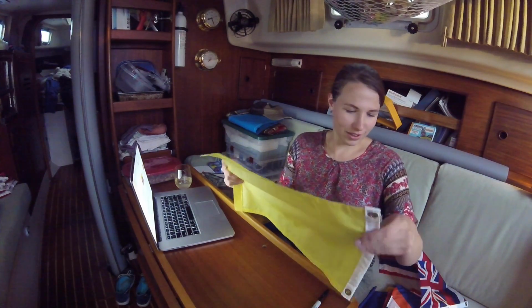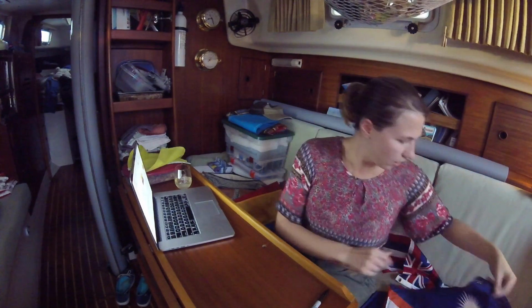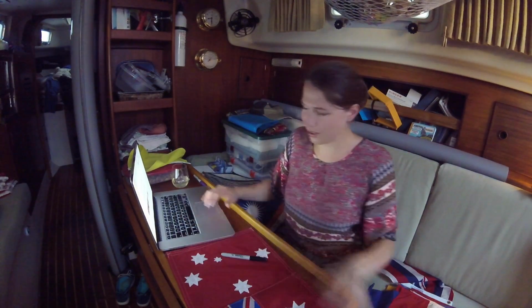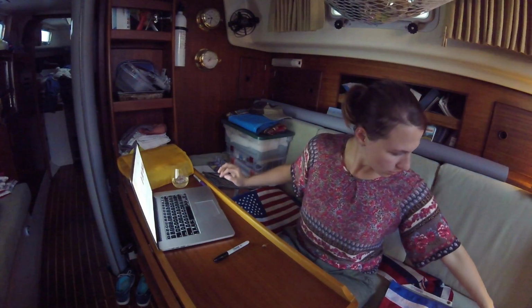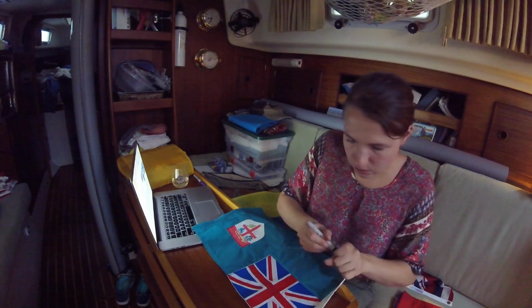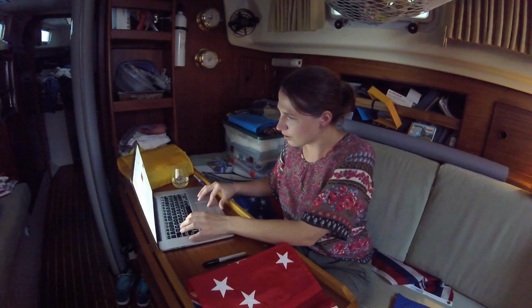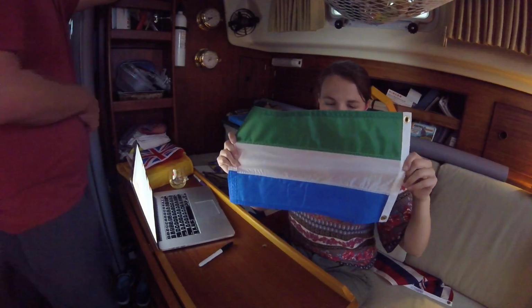Yellow is the quarantine flag that you fly before you check into a country. This one, Marshall Islands, I believe. This, apparently, is Australia. Yeah, this is the Australian nautical flag. You did not know your own country's nautical flag? Costa Rica. Fiji. Tonga. Looks like it says Western Samoa. New Zealand. Is this a New Zealand nautical flag? Cook Islands. This one, Chile. Galapagos.